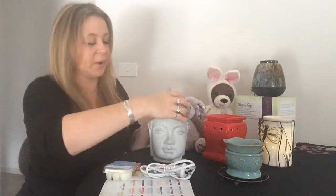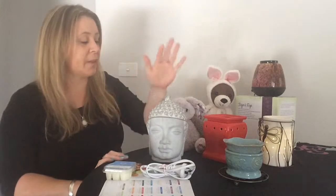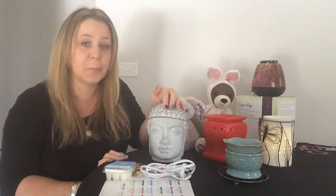So you put your wax in the top. It takes around about half an hour for that to melt down, and then you've got 2 to 3 days of beautiful fragrance 24/7. You can turn it on and off if you like. It's entirely up to you. And I mean, if you turn it on and off, you're likely to be able to do that over a period of a couple of weeks on and off. So this Bali head is from the premium range and it is $54.